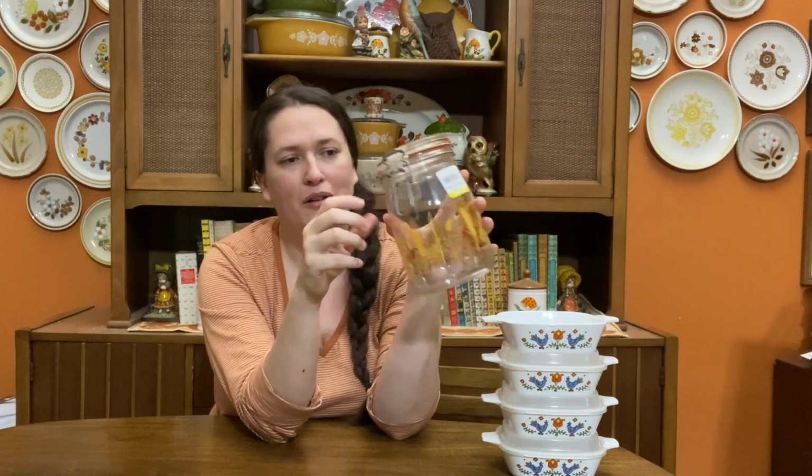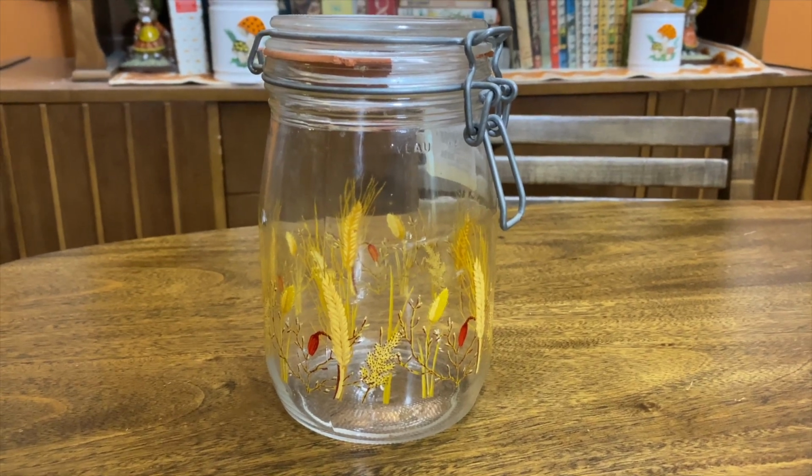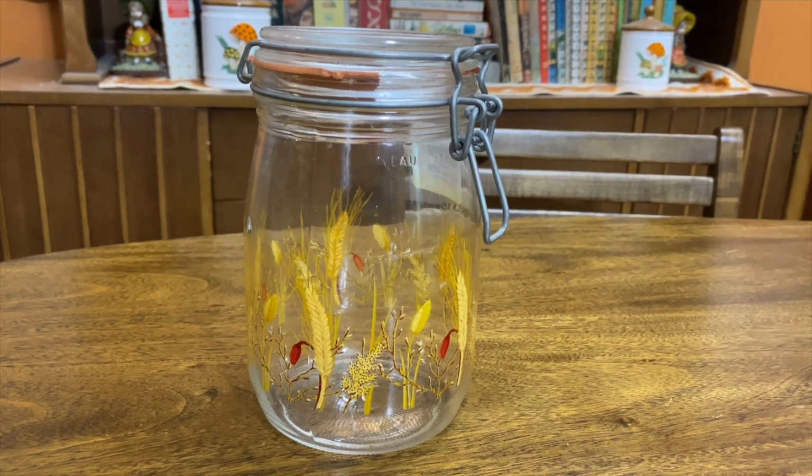And it was $6 even, with a missing sealer there. It's like half gone, but it is marked Arc France at the top, and these ones that click close really keep a good seal, so I do enjoy those a lot.